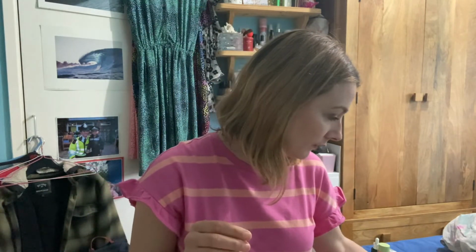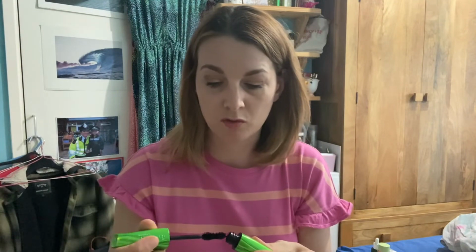And then I opened a new mascara. This is from Rimmel London, and this is the Wake Me Up Wonderful mascara with vitamins and cucumber. The packaging looks like that, and the wand is like that, if you can see. I'm really actually enjoying using this. I would say I've probably used it for the past 3 weeks maybe.